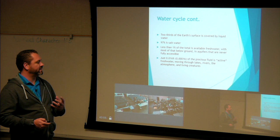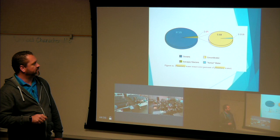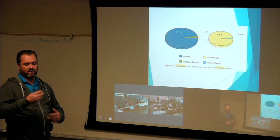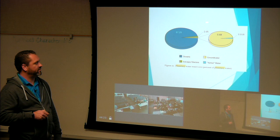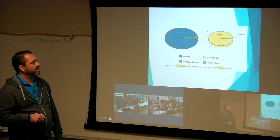So here's a caption in your book. You'll see this. 97.2% is in oceans. Of that, we have 2.05% in ice caps and glaciers. If you guys have ever seen those people go down and drill in the glaciers and try to analyze how much CO2 and see how things have changed over the couple hundred years, they do that because there's a large amount of freshwater in glaciers. Groundwater makes up 0.67%, and then that active water that we see, storms, flooding, that's that 0.016%.